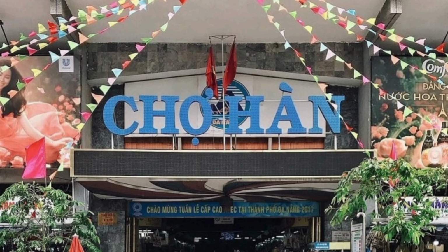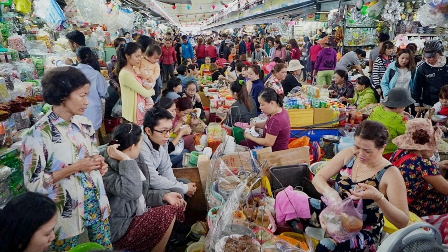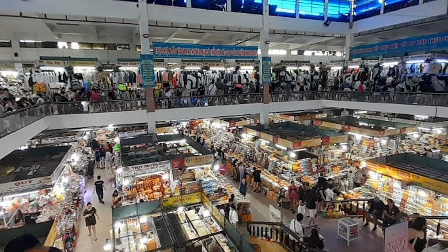Number 1 is the Han Market. We walked through the Han Market and I just found it overpriced, crowded, and I found some of the vendors were just a little pushy. I'd definitely go to one of the previously mentioned markets over the Han Market.